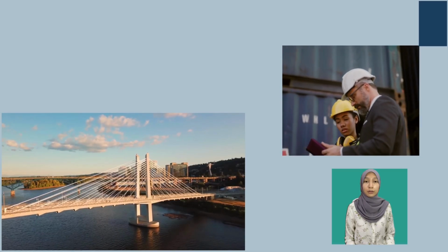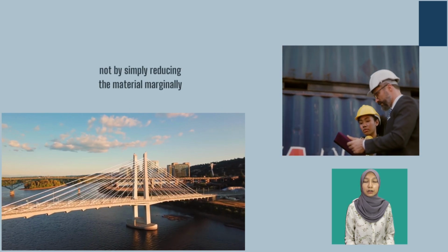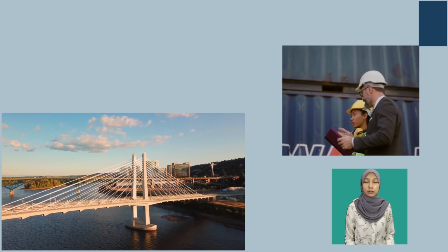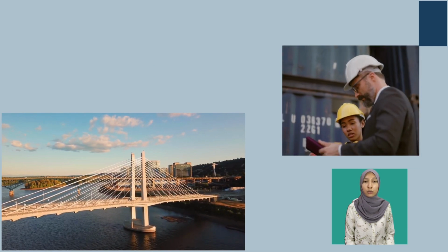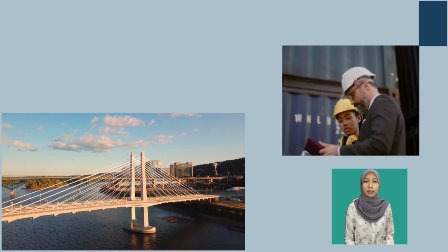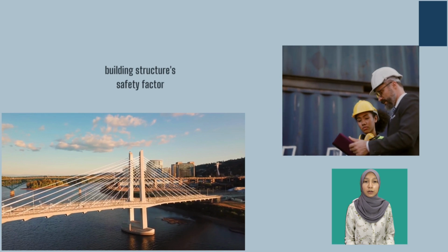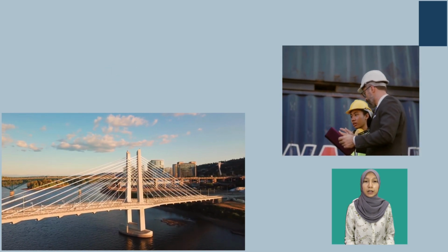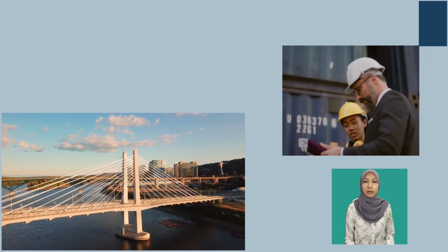Essentially, Maverick United Consulting Engineers provide value engineering not by simply reducing the material marginally in a structural design, regardless of whether it can be justified by code-compliant calculation, as this would simply degrade the building structure's safety factor. Instead, the organization value engineers a structural design by fundamentally altering the structural scheme.